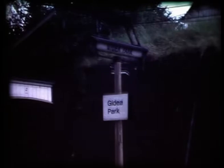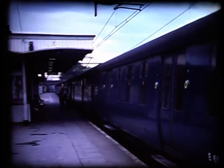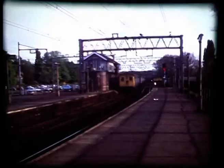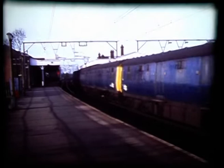The old style indicators are seen in this 1981 scene. We have now reached Shenfield, the end of the original 1949 electrification scheme. The electrification was extended from here to Chelmsford in June 1956 and to Southend Victoria in December 1956.